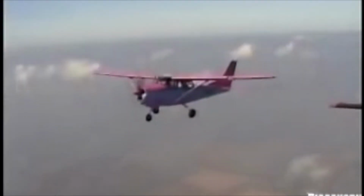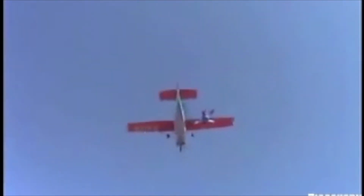When a skydiver jumps out of a plane at 3,000 meters, her speed goes through some big changes. So what's happening to the forces as you fall through the air? The force of gravity is always trying to pull us towards the Earth.